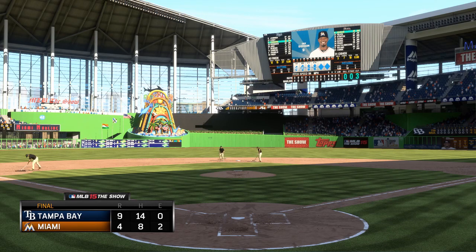The Rays are victorious in this one, 9-4. So long from South Florida.